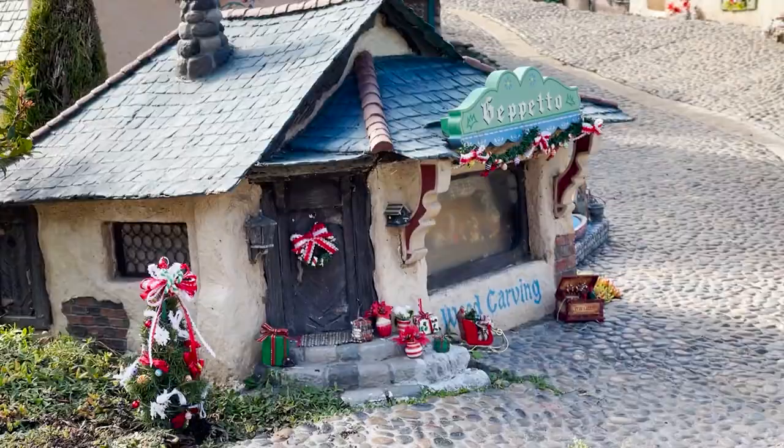I wish I could see that. I have never been able to see that in person, but I have cast members who work here and tell me that they'll go through maintenance on that. How cool is that? Opening and closing doors on the little houses.